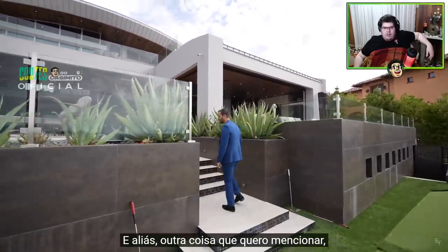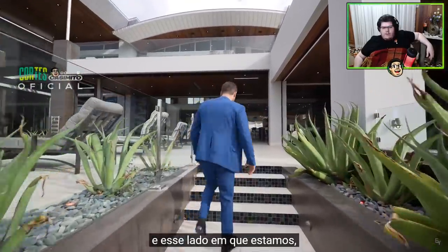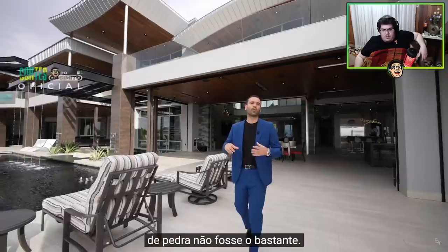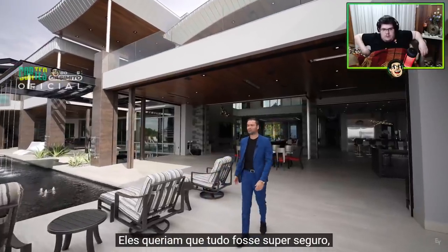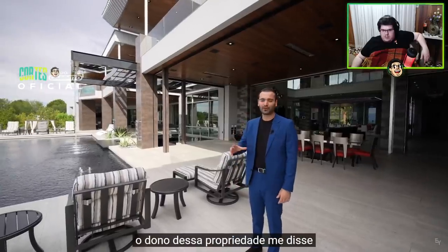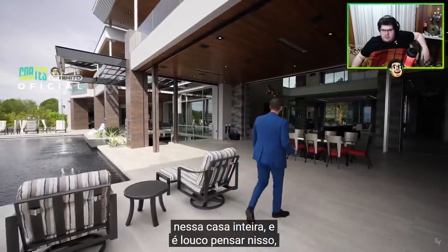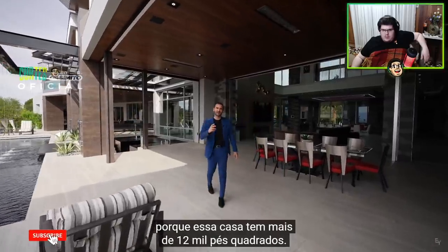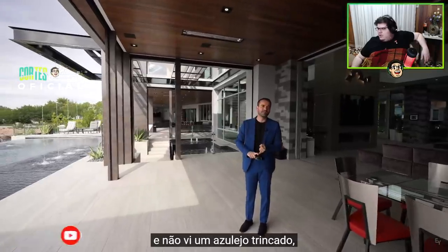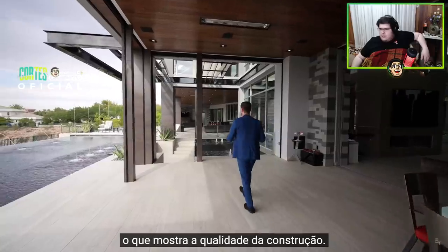And by the way, another thing I wanna mention, this house is built on a hillside. And the edge that we were just on, it's all cased in concrete. As if the foundation being on a rock wasn't enough, they wanted to make sure everything was super secure, so they blasted concrete all around that edge. And the owner of this property told me that he literally hasn't seen a single crack in the home throughout, which is just crazy to think because this home is over 12,000 square feet. You have all this outdoor space and I haven't seen a single cracked tile. I haven't seen a single cracked drywall, which just shows the quality of the build.